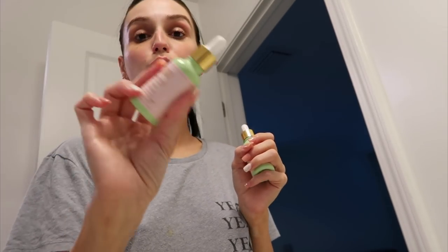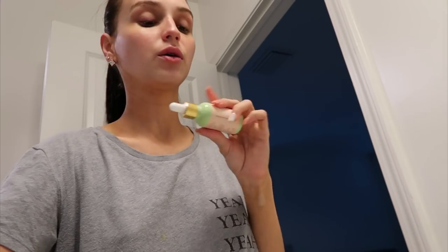They do actually have the Rose Oil Blend, but I love how my skin looks and feels after the Glow Tonic. So warm it up in my hands, and then apply.